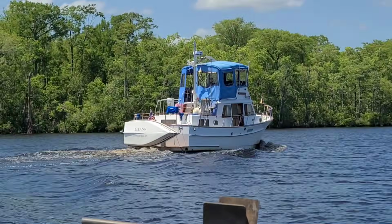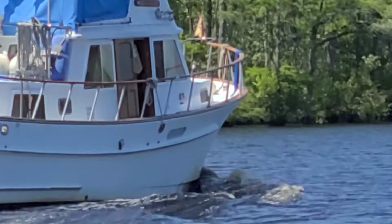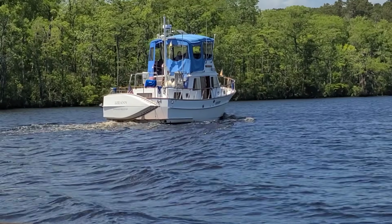Got a nice looper here. They have the looper flag on the front. I'll try to zoom in on that. That's that flag on the front there. And they're from someplace in New York. I don't think I've seen that boat. It's like an older trawler.